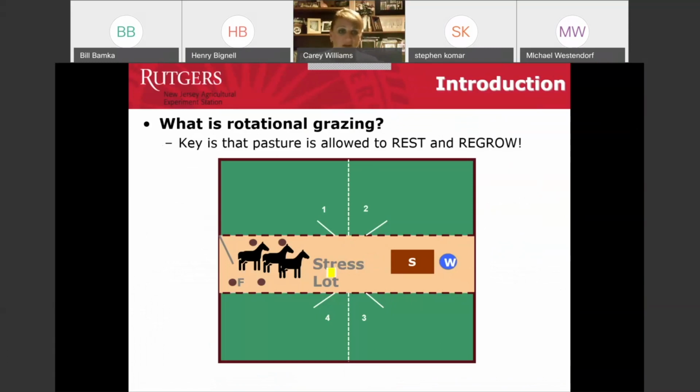So keep them in the stress lot. We have the food pans there. Here, they're food pans. Have the shelter, have the water, all in that one area.